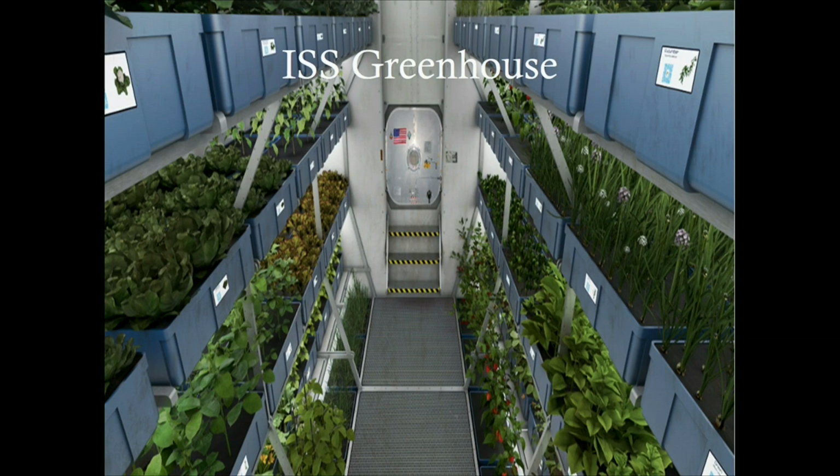There is currently a greenhouse on the International Space Station. The greenhouse has many different types of plants growing in it, including red romaine lettuce. We hope that our experiment shows that more types of lettuce can grow in microgravity.